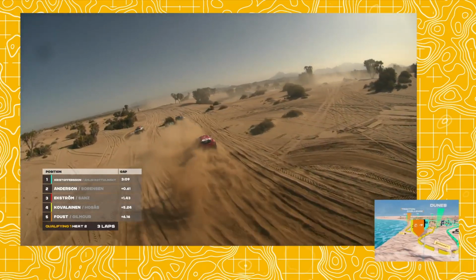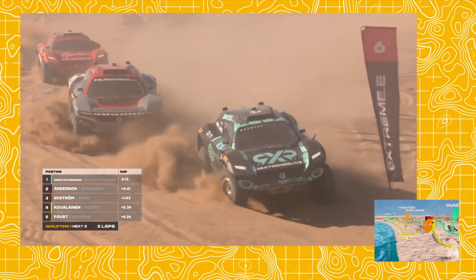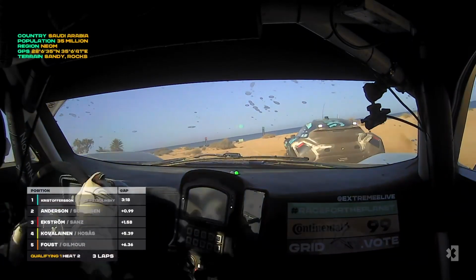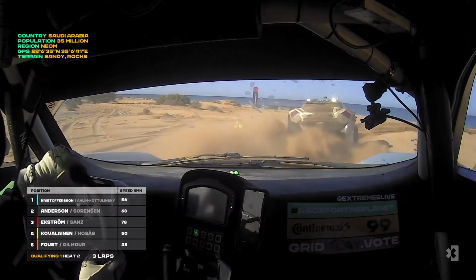The beach, and that was where the ruts were really deep. Anderson takes the alternate line, looks inside the RXR machine. Nobody's made that alternate line work, but he was super close to Kristoffersson this time round. Needs to get a good exit onto the straight. I think Kristoffersson will have that sorted.